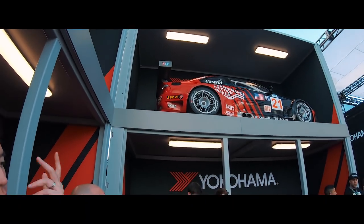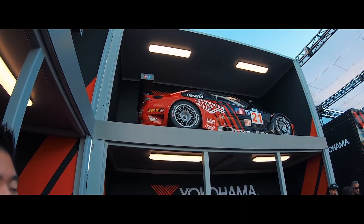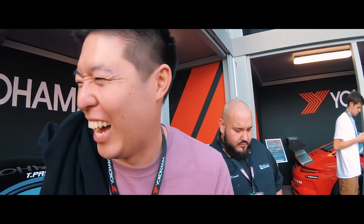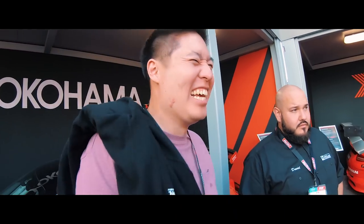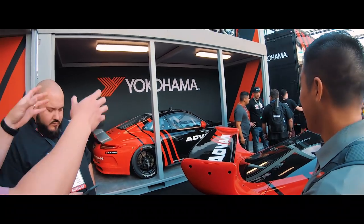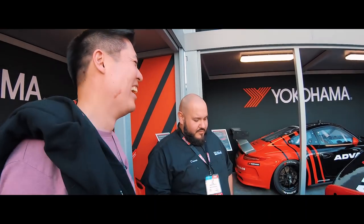PPGM 3 was one of the most legendary. The question is, where does this display go after? These are probably rented. Yeah, these are rental containers. Oh. So we can rent them for the next 4th of July barbecue. Yeah. A full Yokohama display. That'd be sick. We'll put all the shop cars in each container. Yeah. I mean, we have to forklift all of them because none of them run.